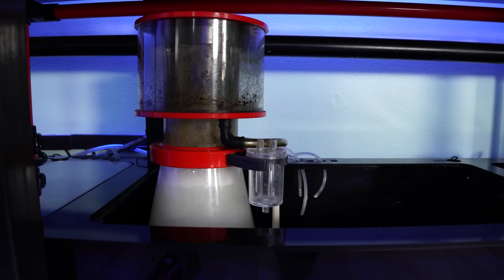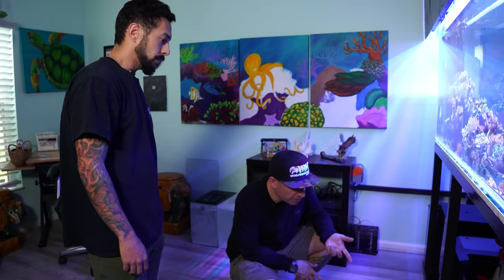And I see you got some extra rocks in the sump just for extra filtration. Throw all the rocks that I can in there. I do have tumbling Dragon's Breath in that chamber right there, and then I run filter socks as normal.